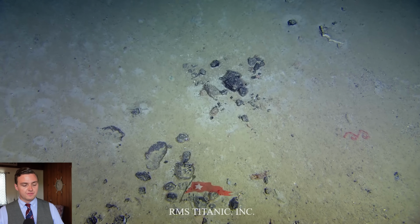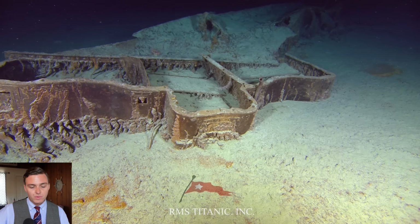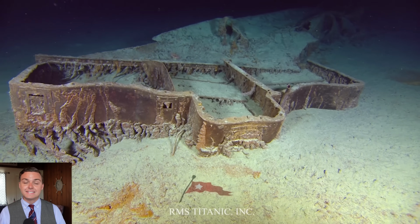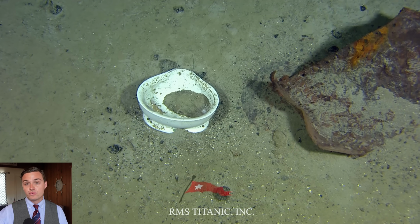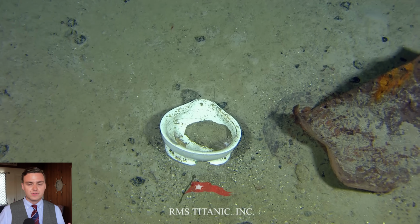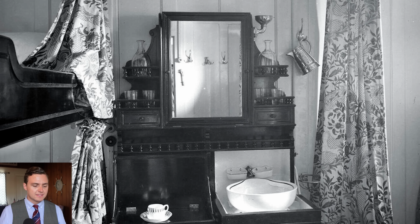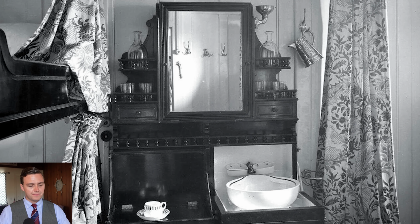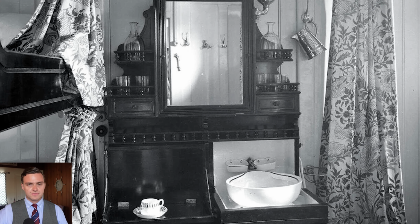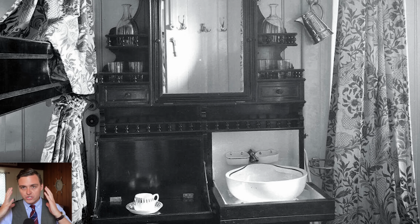You'll get more solid structures every now and then that are still in place. But one of the things you'll see the most of are these tip basins, which would have been in staterooms. Instead of having running water or taps, essentially you'd have a basin that could fold out. And this was a lot in first and second class. They had them in third as well, but these ones would be filled with water from a jug or a pitcher, and then you would wash up.